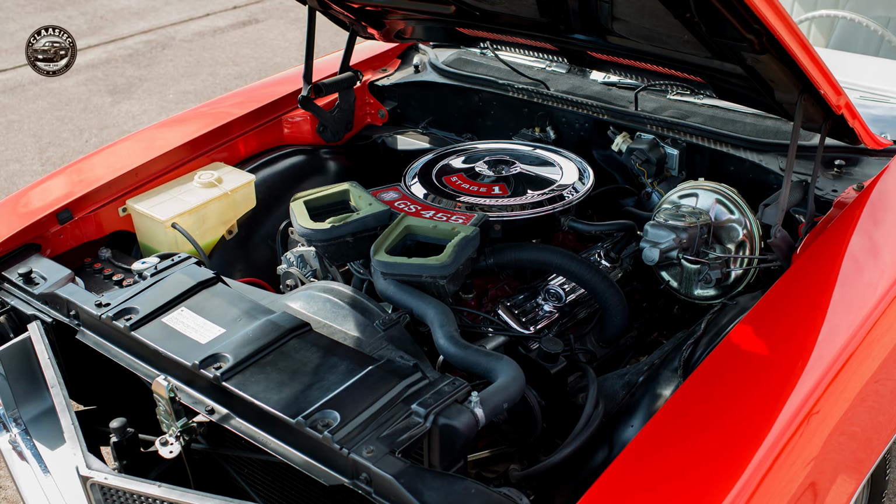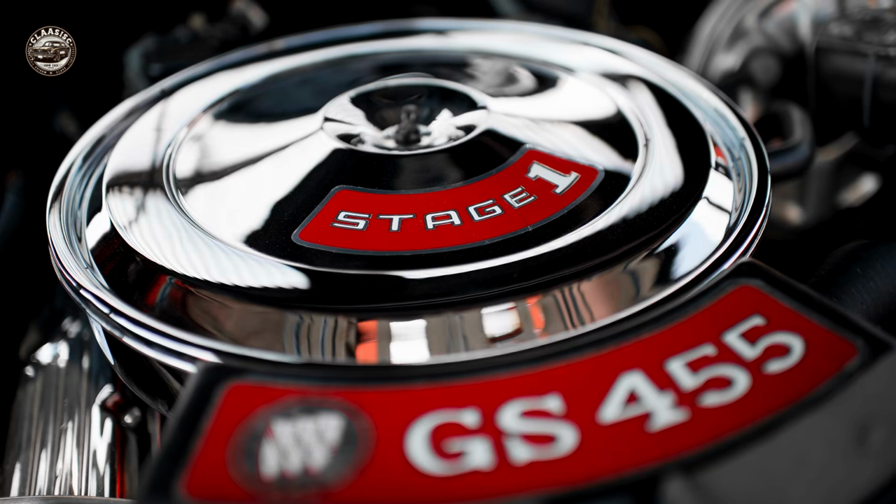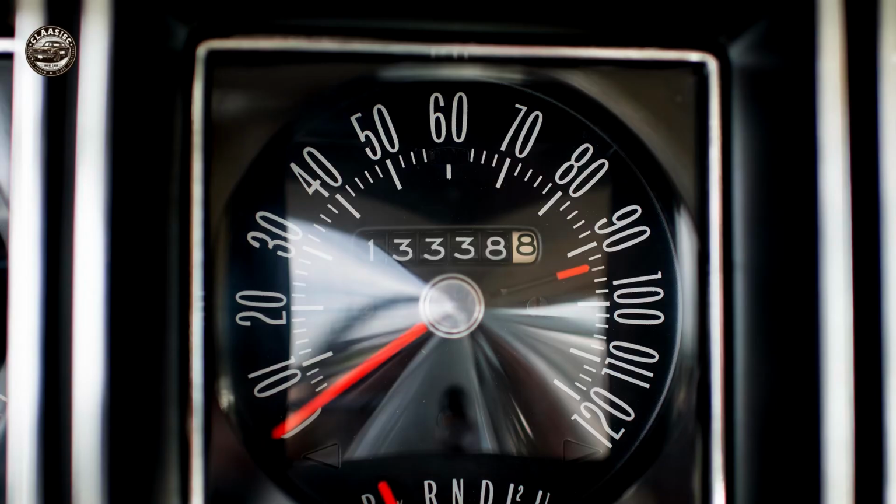The Stage 1 package boosted the 455 cubic inch engine with higher compression, larger valves, a more aggressive camshaft, and a specially tuned Quadrajet carburetor. The result was a whopping 360 horsepower and 510 pound-feet of torque, making the GS Stage 1 one of the fastest and most powerful cars of its time.